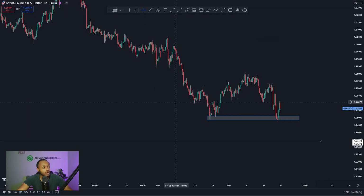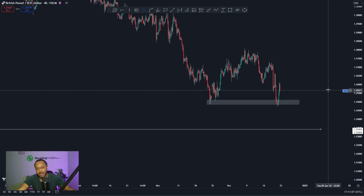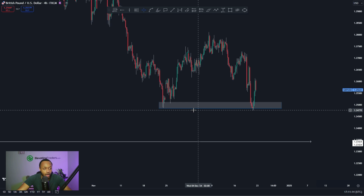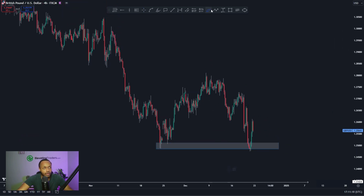Okay, so over to pound USD. So pound USD, I am looking at more downside for this one because again, USD looks pretty strong to me. So if USD is going to push up, pound's likely going to push down. However, we have rejected very well a nice level of support, and it could be a big reversal for this one. But I would wait for price to go and break structure first to the upside and then look for the buys.